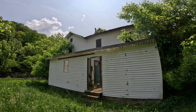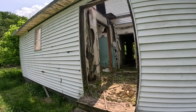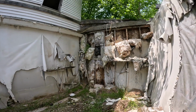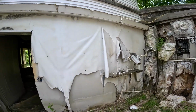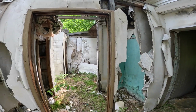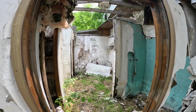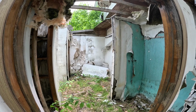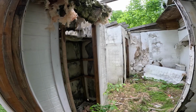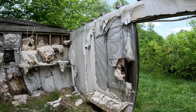So yeah, this is a pretty nice house. Let's take a look inside. I'm not really sure what this room was, but I'm pretty sure the room right there, that's definitely the restroom, bathroom. So you gotta be careful because there's a couple wasps in here. A lot of wasps.